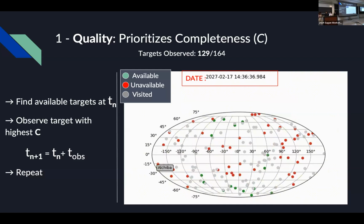preliminary requirement. At a given time, let's call it Tn, we found what targets were available to observe, that is, what was not in the keep-out region. Then we observed the target with the highest completeness, and added the integration time, which is T obs, to that start time. We repeated the same procedure, and as we went through the loop, we also made sure to take out the target that we already observed. The total time that we gave ourselves, as Denise mentioned earlier, was 5 years. So this was the first prong.